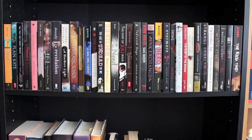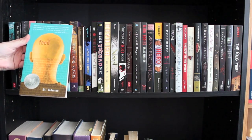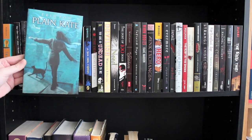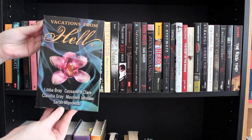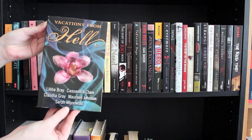This next shelf is all paperbacks, mostly young adult fantasy, though there are a few adult fantasy books, and I think this shelf has a couple historical books that are not fantasy, but they are historical, so they're not on the contemporary shelf. First, I have Feed by M.T. Anderson, Plain Kate by Erin Bow, Vacations from Hell, which is a collection of short stories by many authors. You can see some of them listed here.